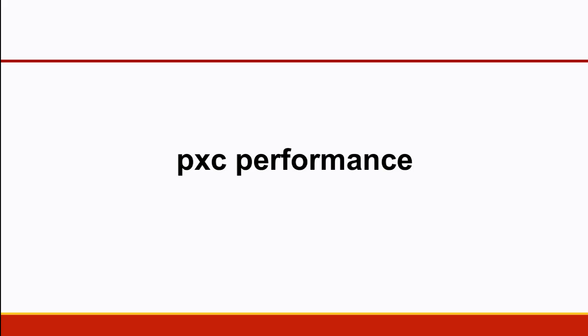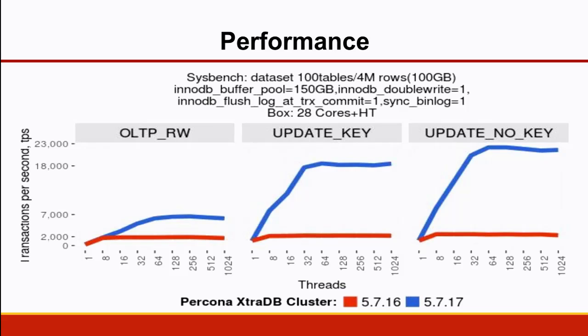Okay, so the topic of the day: PXC performance. By and large this has been one of the most important milestones in PXC history. We have improved PXC performance in the range of 3 to 10x. We'll see how, but let me take you through some of the graphs that we have already published through a blog post. This is with sync_binlog equal to 1. The red line is PXC 5.7.16, and the blue line is PXC 5.7.17.